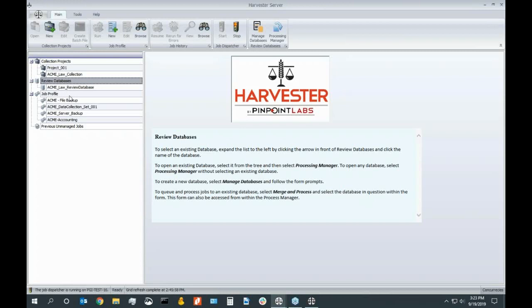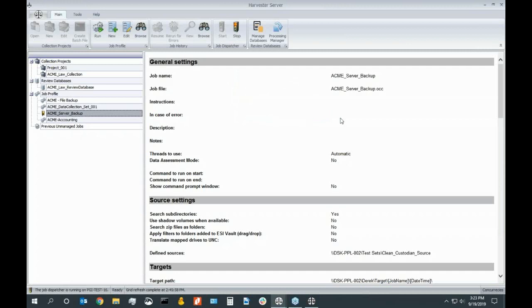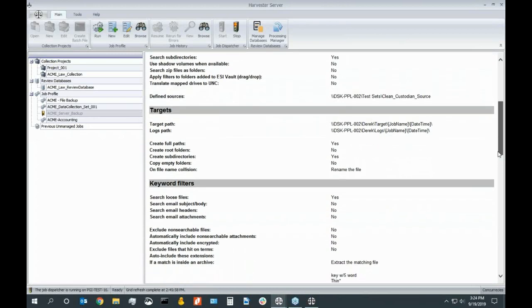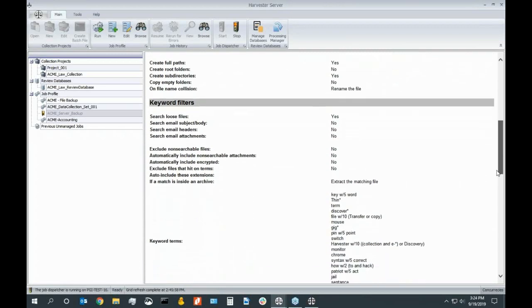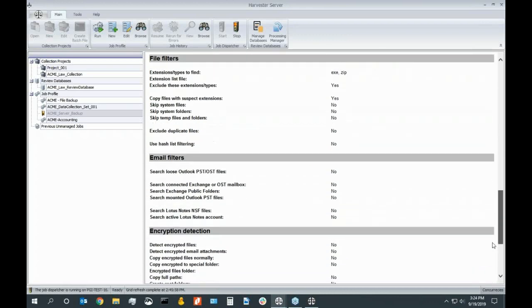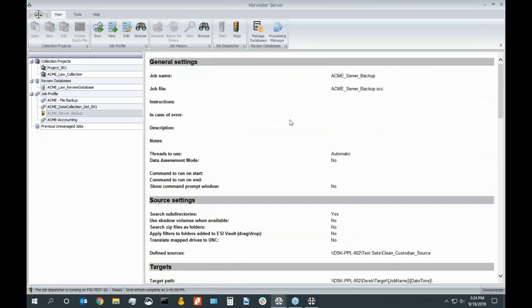The next one is job profiles. The job profiles are the same as what you saw in Harvester Portable. The nice thing is some people will need Harvester Server for network collections, and some might need Harvester Portable for those custodians that aren't on the network. So you can set up one job ticket, and that job profile can be utilized in both platforms to keep consistency. Anything that we do in Harvester Portable, we can do in Harvester Server. From there, we're just going to open up one of the collection projects.